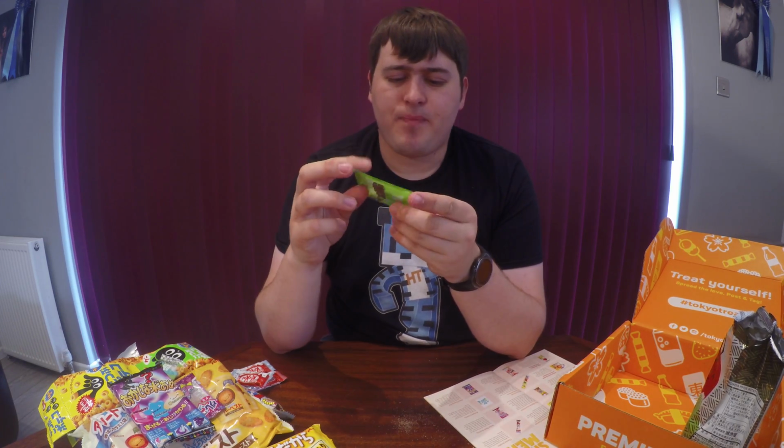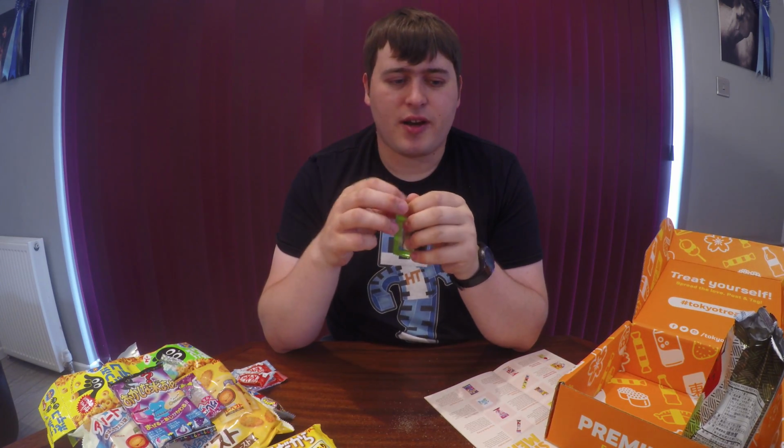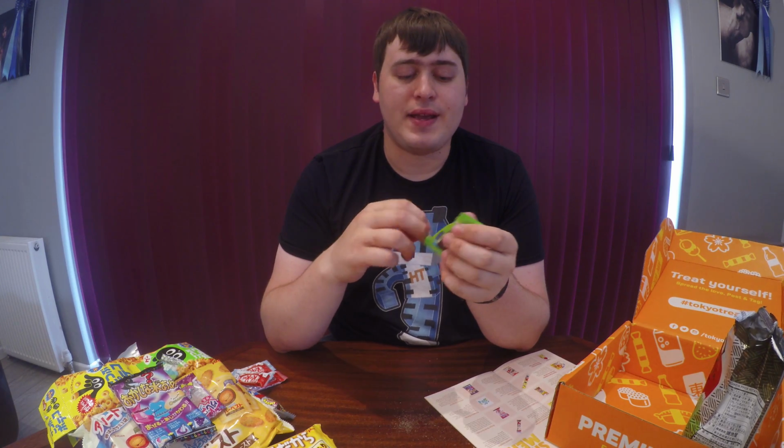Next up, I'm going to try these lovely chocolate sticks. Oh, that's pretty cool. So they're in little individual packages on the inside. So I absolutely love it when they come like that, especially when I'm doing unboxing videos, because it means I don't have to open a massive packet and eat it within 24 hours of having it. Smells minty.